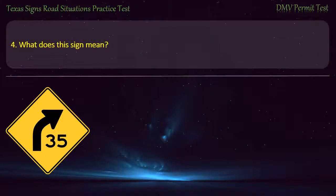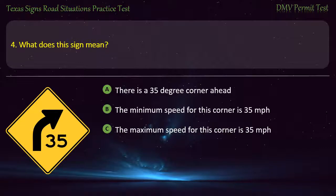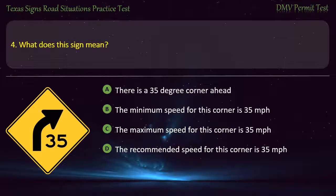Question 4. What does this sign mean? There is a 35-degree corner ahead. The minimum speed for this corner is 35 miles per hour. The maximum speed for this corner is 35 miles per hour. The recommended speed for this corner is 35 miles per hour. Answer. The recommended speed for this corner is 35 miles per hour.